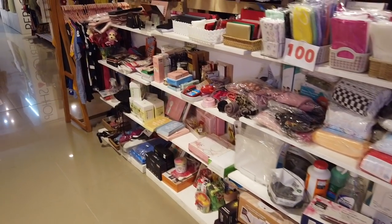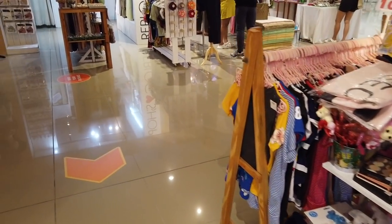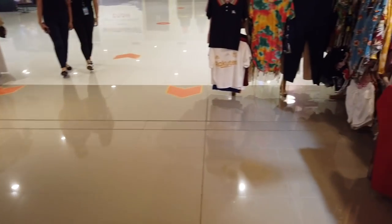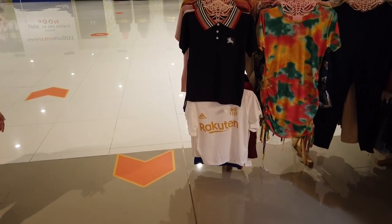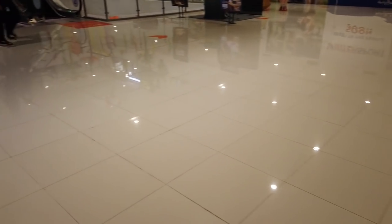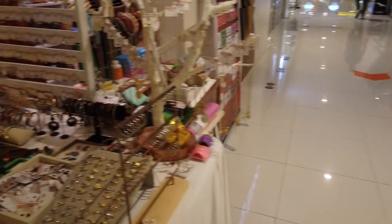So look at all the dresses. Is this the one that you're selling? Yes, there's our shop there. Mm-hmm. There's some accessories there, but they're gold fashion accessories. No.